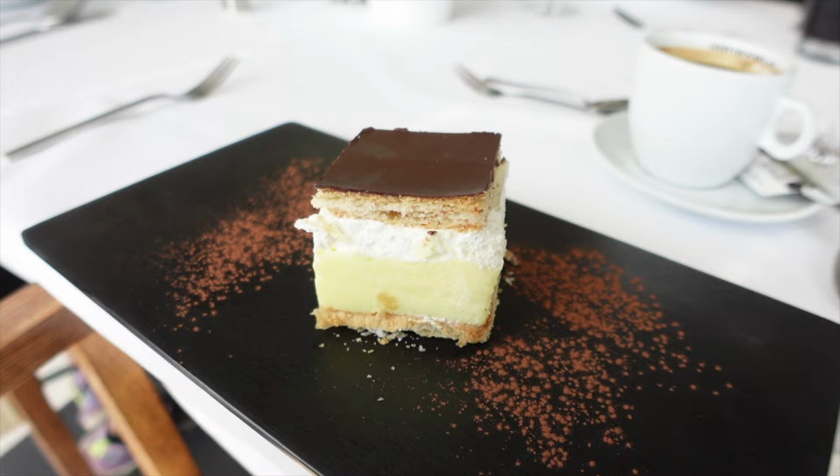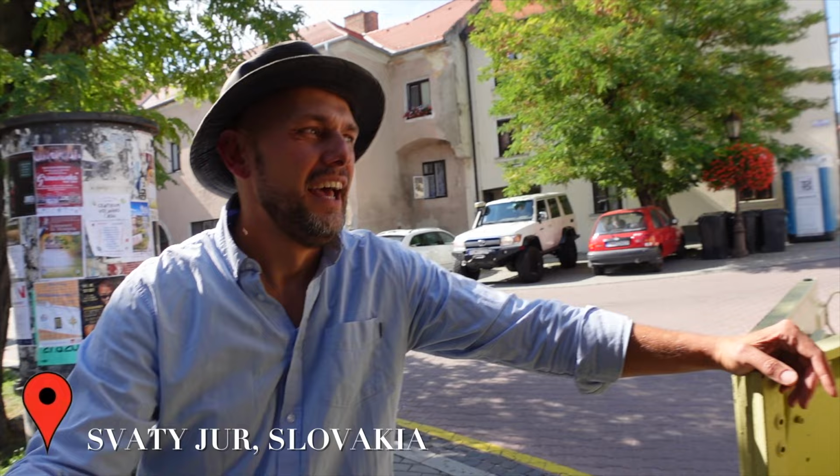Very excited. We are heading to a vineyard 30 minutes away. It's a little cute town. It's known for its vineyards. I would like to welcome you in this small town, which is called San George or Sveti Jur in the Slovak language. Basically, it's an 800 years old town, and we will drive probably 1 hour.